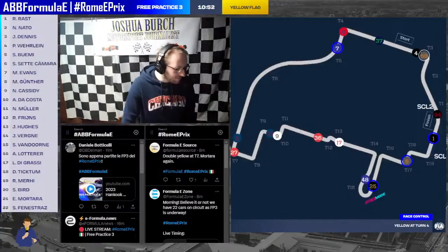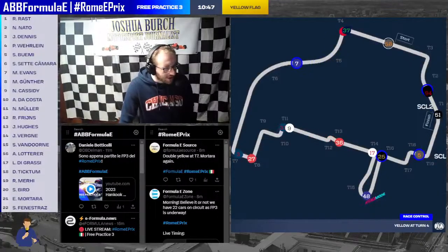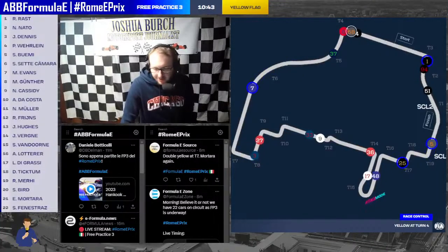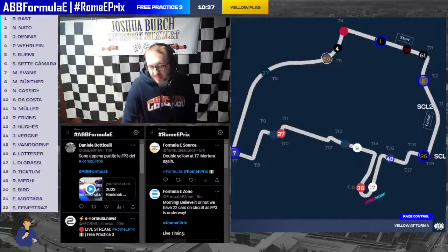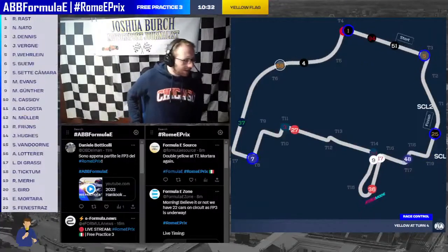It's Merry. Roberto Merry has stopped at turn 4. You can see on the driver tracker, car 8, sorry, car 8 at turn 4. That's Roberto Merry. So, has his systems just stopped like Lucas de Grassi? Or has he gone straight down the escape road? What is the deal here?